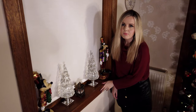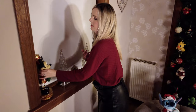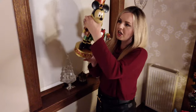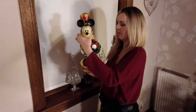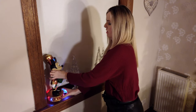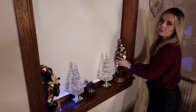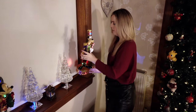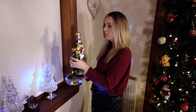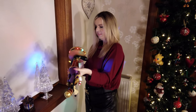You think the window is a bit too busy? Yeah, a wee bit. Oh man. I don't know how I'm going to be able to watch anything on TV in here with just flashing lights and... Okay, Goofy! Goofy!